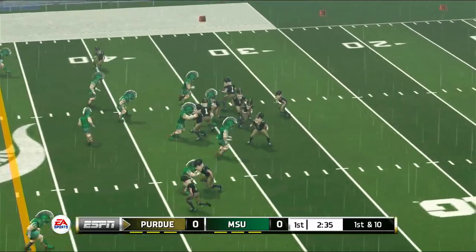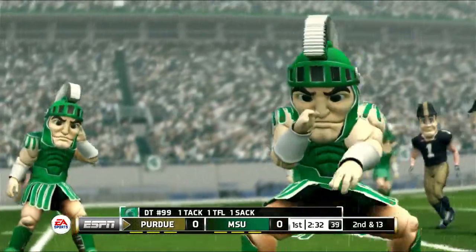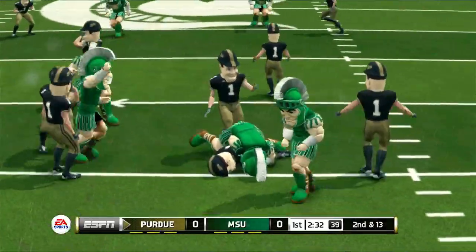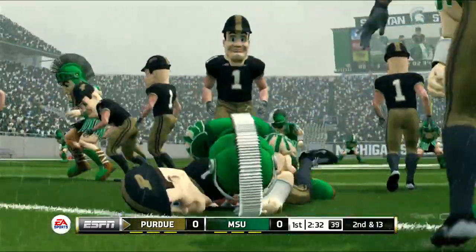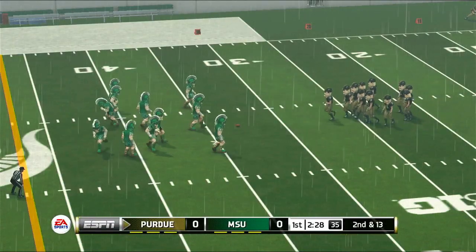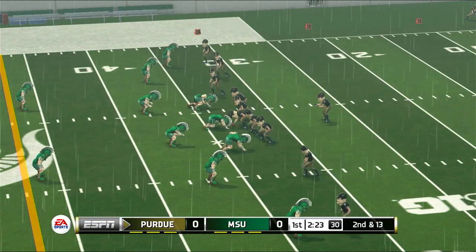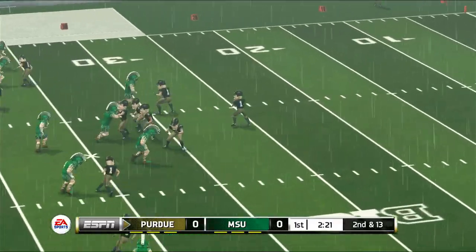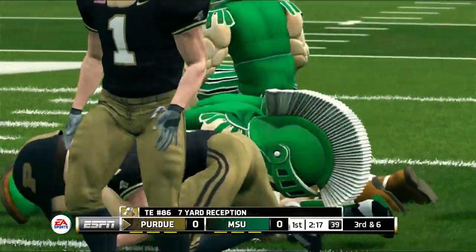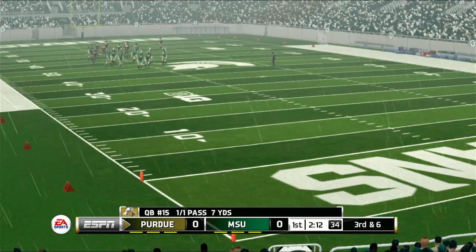Watch 86. Blue 7. Motion. And he's level at the 33. Defense looking for another sack here on this second and 13 situation. Throws complete. He's hammered. Gain of 7 yards. That'll bring up third and six.